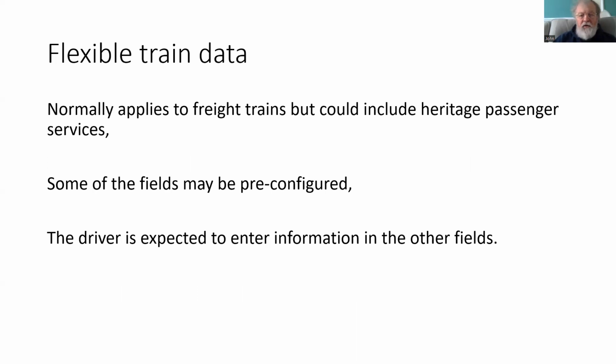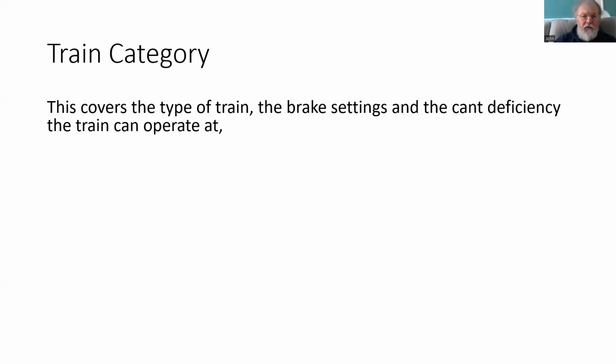For trains which cannot use presets, the flexible train data method is available, typically for freight trains, but it could include heritage passenger trains or some rescue moves. Some of the fields may be pre-configured, but the driver is expected to enter information in all of the other fields. So what are those fields?